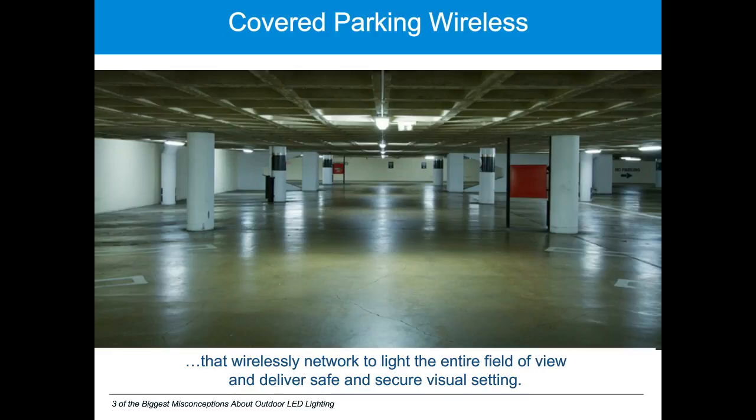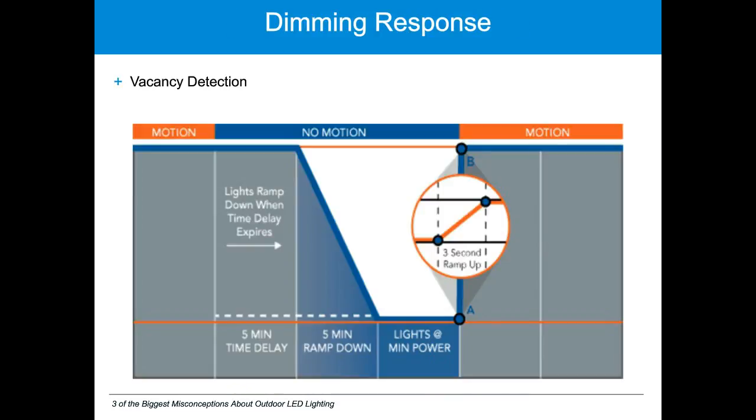And how do you detect presence and vacancy in a way that feels natural and improves the experience? One thing is to be careful about your ramp down and your ramp up period. So essentially, motion is detected, the lights stay on. After a while, so 5 minutes, no motion. The lights are going to ramp down over a period of, for example, 5 minutes, so that it's almost imperceptible.